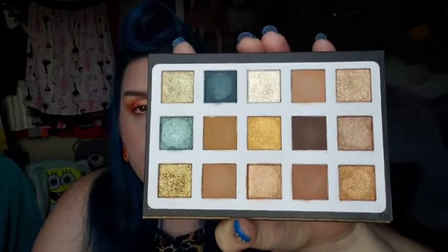Surprisingly, I like using this palette for neutral looks, or just for a pop of the gold colors, because there are some beautiful multichrome, duochrome colors in here. They're just so pretty. And there are different types of golds, and I really, really like this palette. So let me swatch a few, just so you can see what I'm talking about.